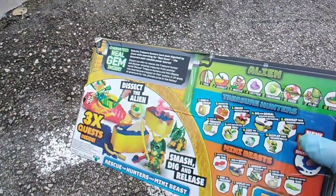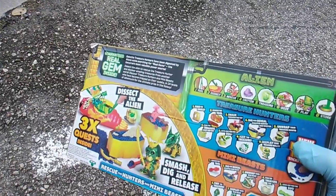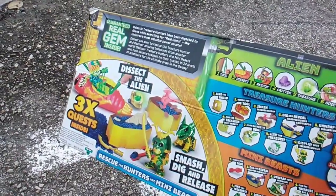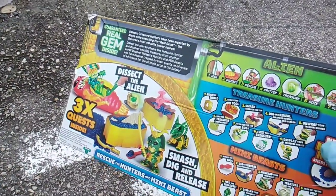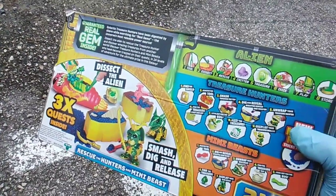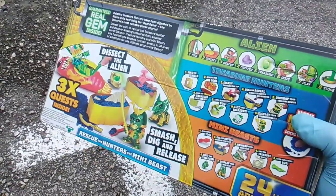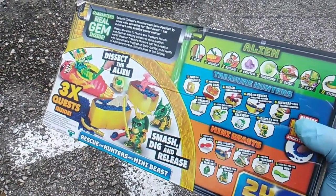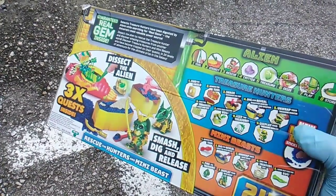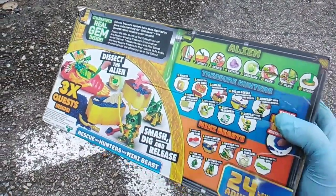Galactic treasure hunters have been digested by aliens while searching for, quotation marks, real gems. The universe's most valuable power source. Not quotation marks. So they may not be real gems, but they are the most important power source in the universe. Dissect the alien to rescue the treasure hunter and discover amazing treasures from another world. Discover treasure hunters and many beasts who have become trapped in their quest in 24 levels of adventure and the ultimate prize of the galaxy.